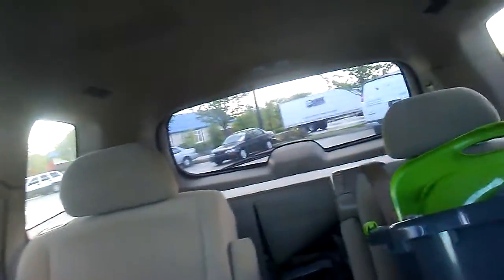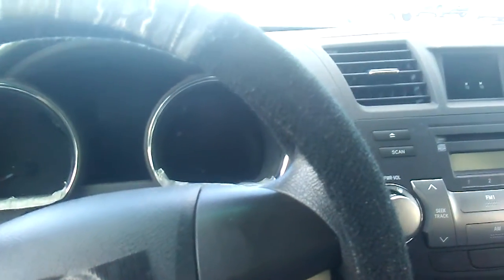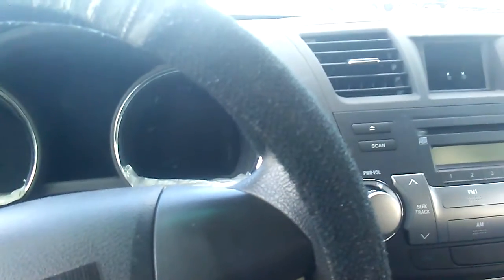I'm going to try to give you a full view of this thing, because I already know it's a bit of a hot mess in here. There's your back seat. The biggest load I've had in here has been about, honestly, maybe 5 people. Oh no, I had a dresser in here, a long dresser, so I had to fold down the back seats and everything. Had that in here.